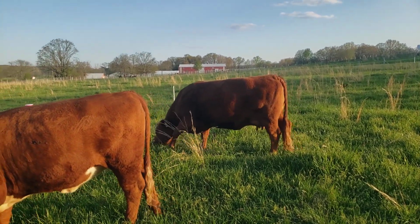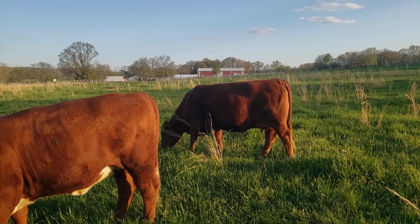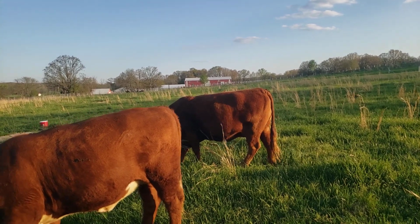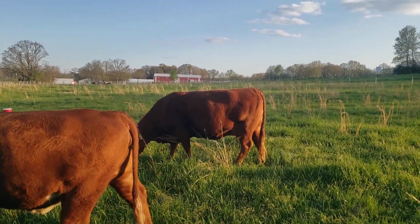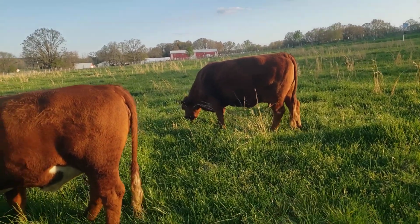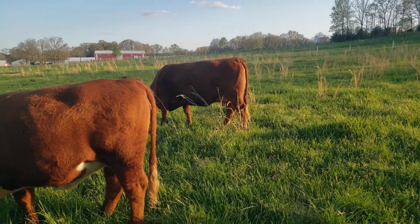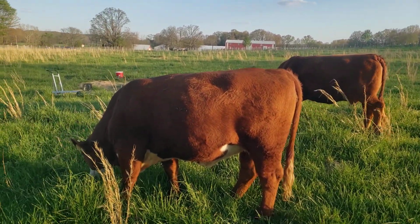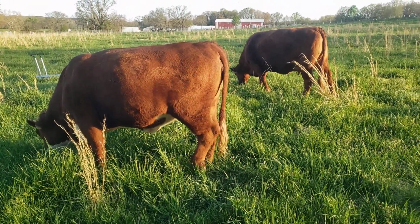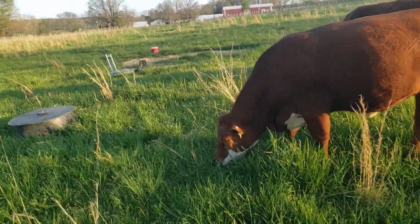And then Rosie is a great mama. She's a 50% South Pole cow, but she's such a wonderful, proven mom, and she gave us a really great calf, and we'll see what she gives us this year. We're hoping everybody's bred.